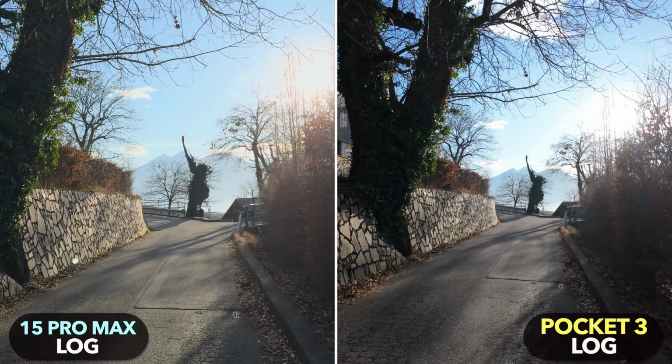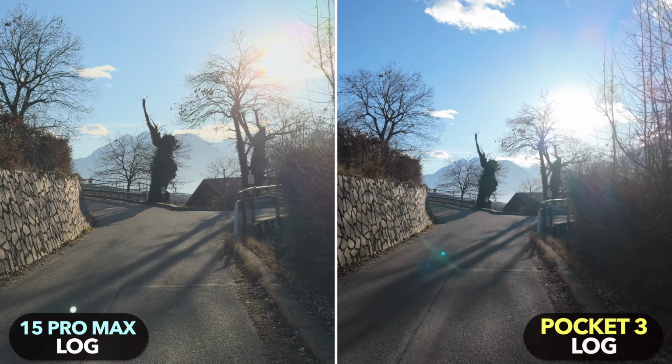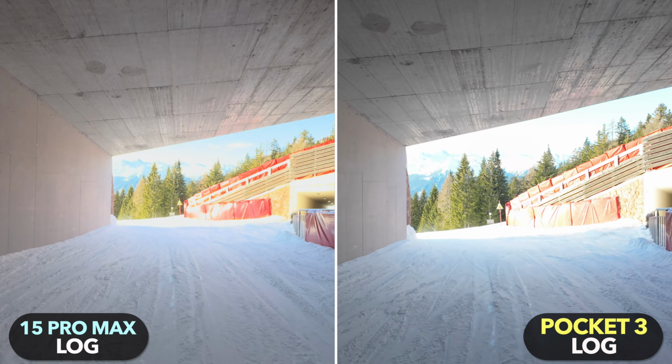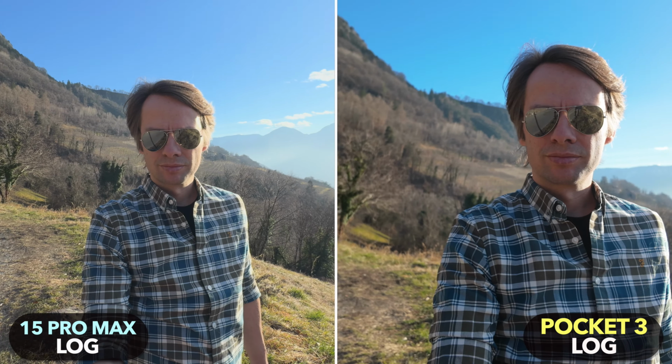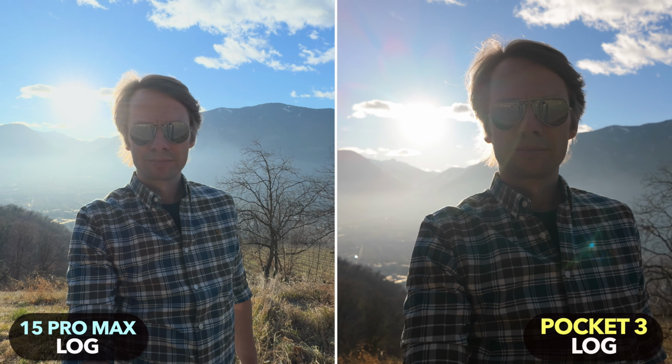Surprisingly, log on the iPhone does not have a better dynamic range than the standard video mode, as log does not use HDR processing. Instead, you get a somewhat softer and more cinematic image that is well suited for color grading. On the Pocket 3, it is noticeable that the camera no longer completely adjusts the exposure to the face when shooting in log. This can lead to underexposed shots when vlogging, for example.